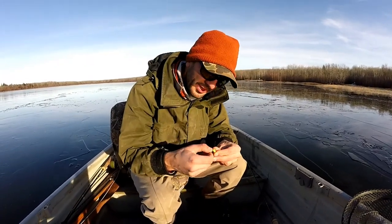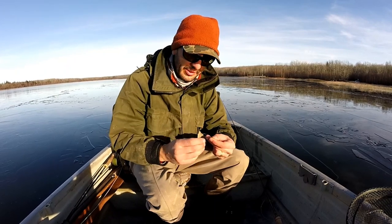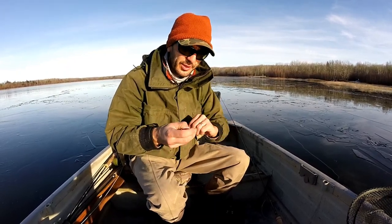We're gonna try a booby here so I can fish really, really shallow water without hanging up on the bottom, and tying it on with a loop knot so it supposedly gets a nice wiggle, wiggle, wiggle.